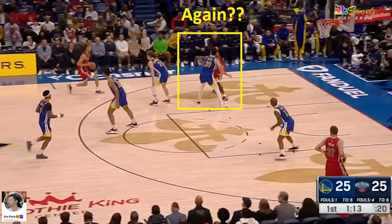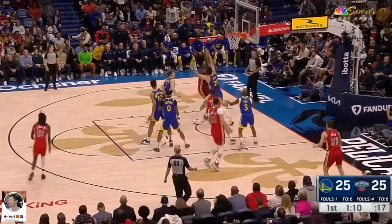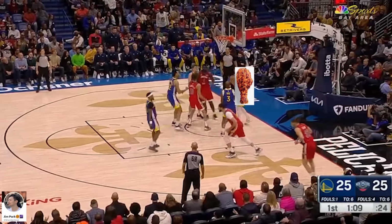Meanwhile, there's another cookout session developing on the left side for the Pels as Saric for some reason is still on Zion. Recognizing this, Zion quickly works into the paint and spins to his left before help could come, and Saric gets roasted on the play.